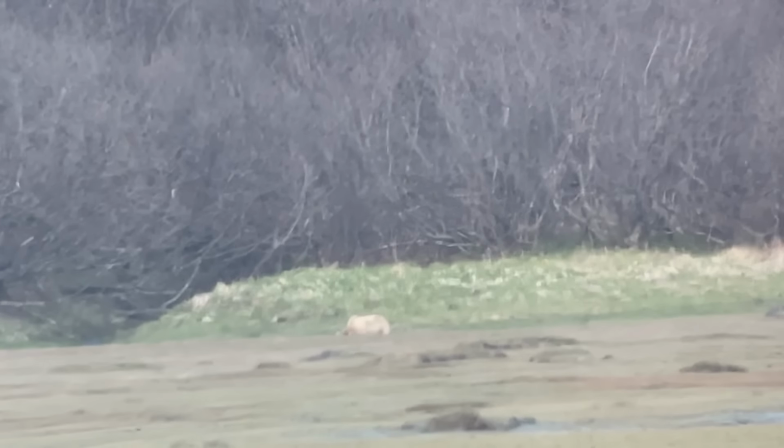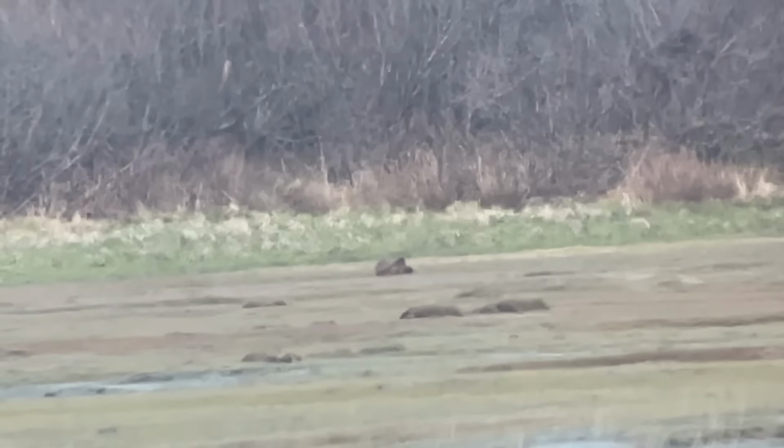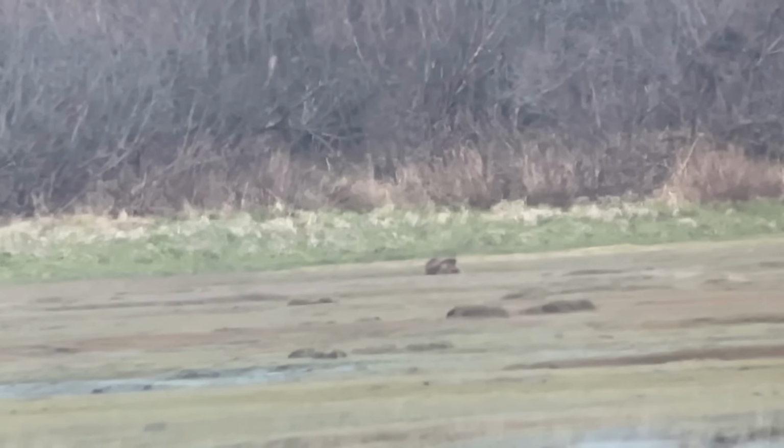Yep. That son of a bitch is damn near white. Yep. Holy shit. Boy, it is. Jesus. And then there's the other one. That's awesome. There's the other one right there. Big ass hump on him.